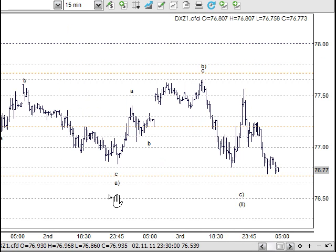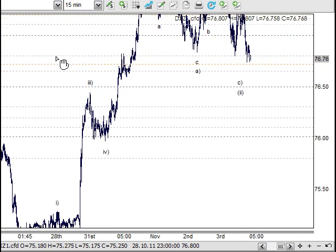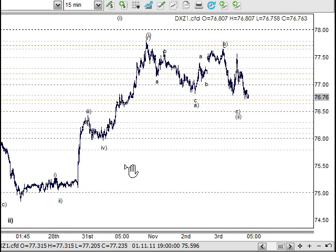The US dollar is the inverse to the other markets, and this is what we're basically looking at here. We're looking at this little 5-wave structure to the upside for wave 1, and we're looking for a little A, B, C there for the A wave. Now we've got the B wave in place, and now we're looking for the C wave here. Now this C wave here is damn ugly, and there's something not quite right about it.